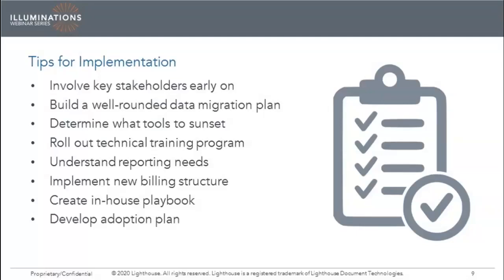Also, if you have tools in-house today, what can you sunset? Are there licenses you can offload through this process? And how much expertise do you have in the tools that you're onboarding? Do you need to roll out a training program? Do you need to educate some of the staff you're bringing into the service to help support it? And if yes, what do you need to make sure that you cover? And then you're really moving from planning into more of implementation.